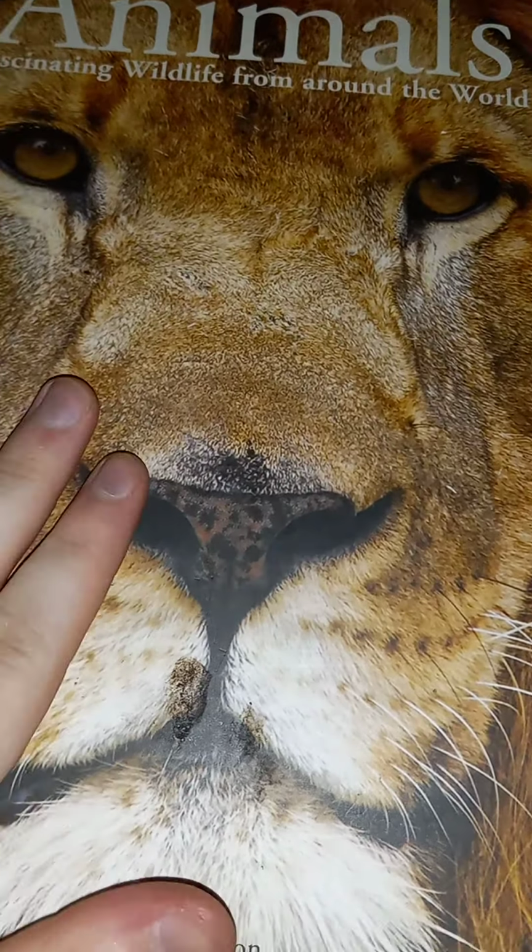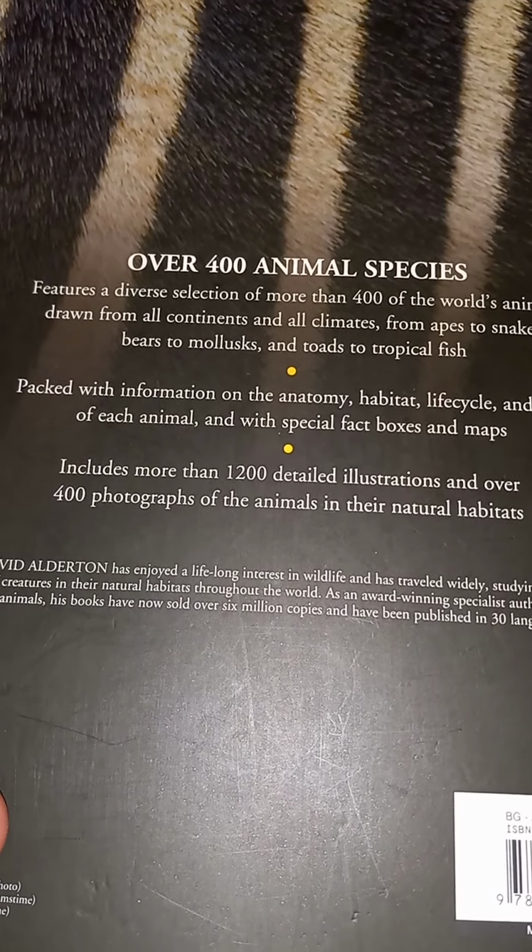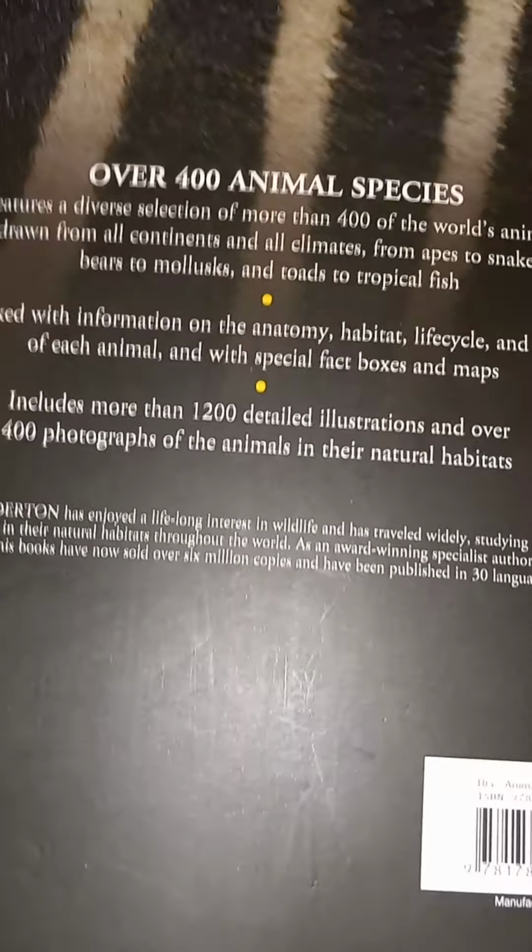This is going to be more of an educational series, where in this book here, Animals: Fascinating Wildlife from Around the World, once a day, we will be going through a page of this book. There are like 400-some odd pages, containing over 400 animal species. And as you can see here, with more than 1,200 detailed illustrations and over 400 photographs of the animals in their natural habitats.